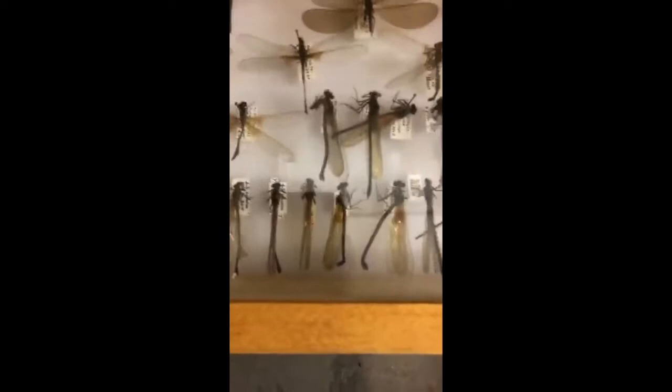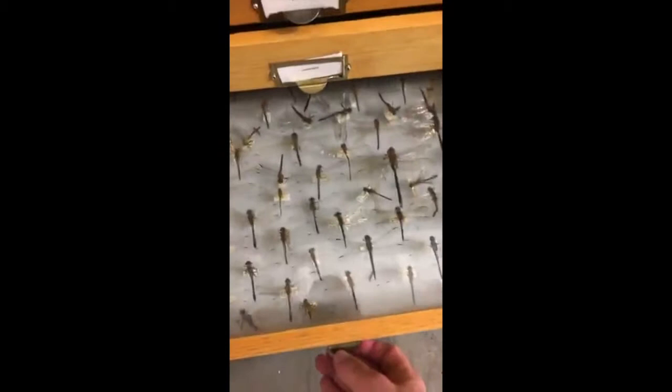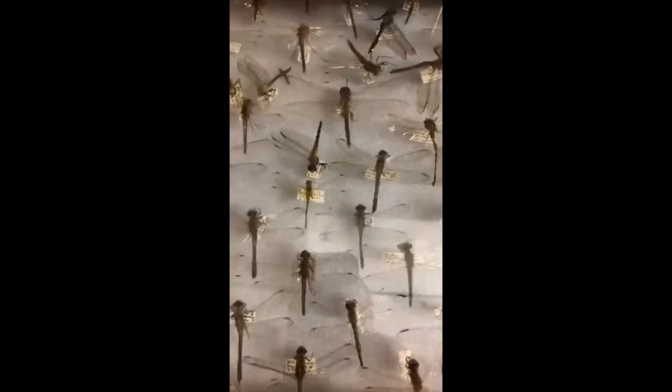So, very cool difference. And we have some much more colorful dragonflies. And like I said, between dragonflies and damselflies, there's some 6,000 different species of them, which is actually pretty small when you think about orders of insects, which is why they're over in an area where we only have a few drawers of them.